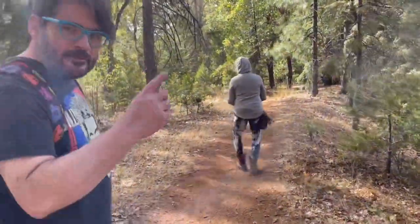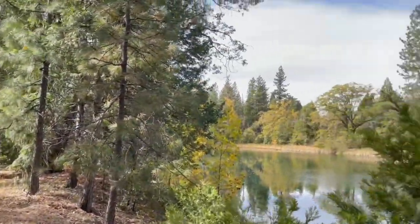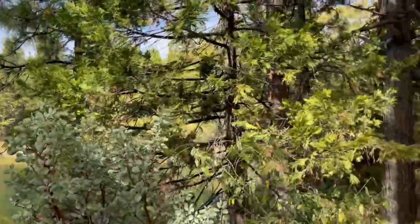All right, here we go. We're on the other side of the pond now. So we just saw the beautiful fountain, and now we're walking around the other side.